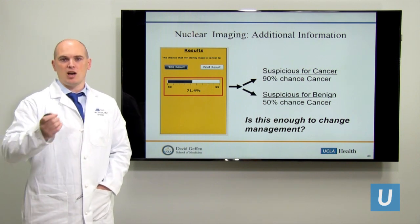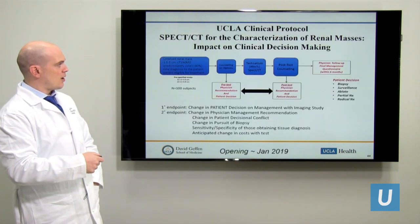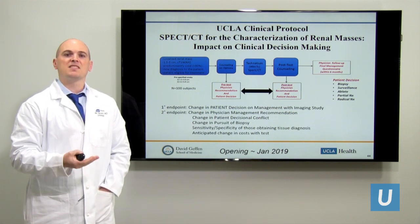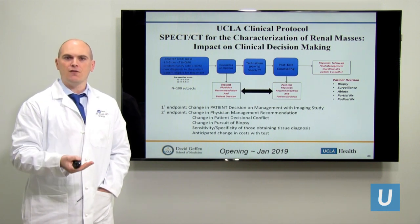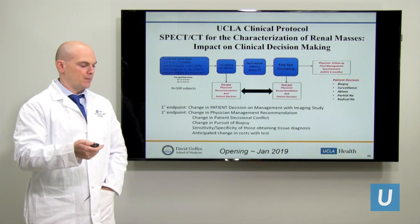Is this sufficient to change a patient's mind with the uncertainty or the doctor's recommendations? We're not sure. So this is a trial that I put together. It just opened this week, where we take patients with small renal tumors, we do the scan, we counsel them with more information, and we see if that information will change what they want to have done with their tumors. Again, this is a shared approach between the physician and the patient.